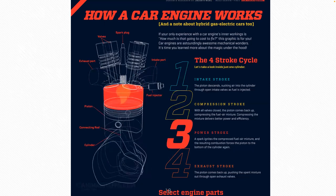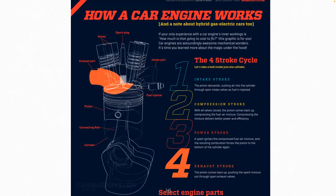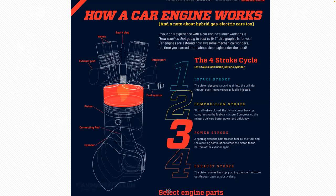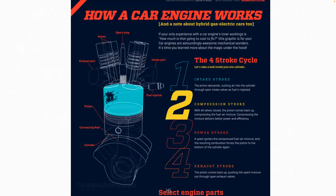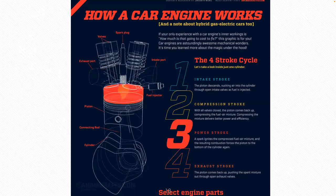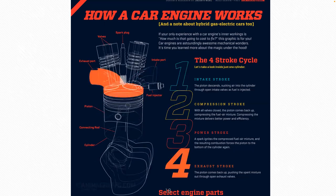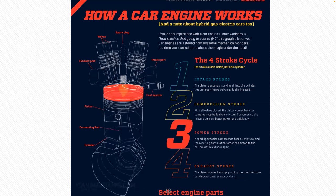Yeah, that's right. Diesel engines are a little bit different. They have auto ignition, for example, so you don't need to manually combust the fuel. They'll operate slightly differently.